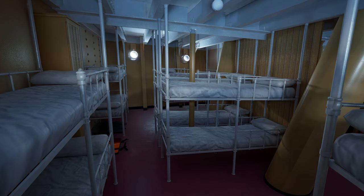It would have been very hot down in the boiler room. They'd have been covered in coal dust and grime, and you just didn't want your first class passengers seeing how the ship was actually run. So these guys would have been kept separate from everybody else.